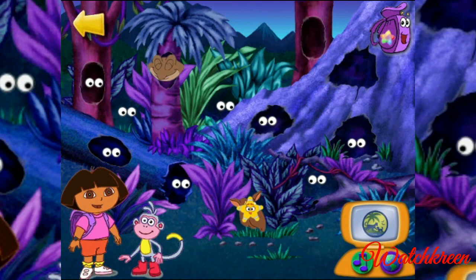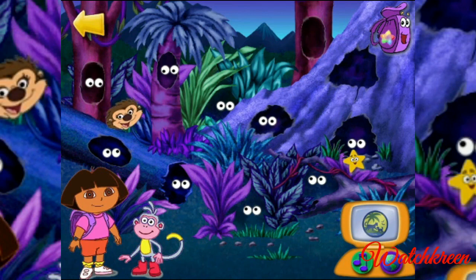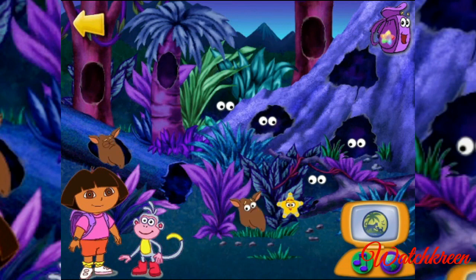Tapir! Those animals are different. Let's find animals that are the same. Two-toed sloth. Two-toed sloth. Those two animals go together. Cane toad. Cane toad. Those two animals go together. Tapir. Tapir. I bet they're glad to be together again.